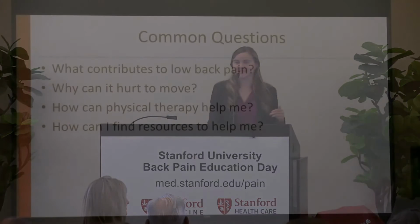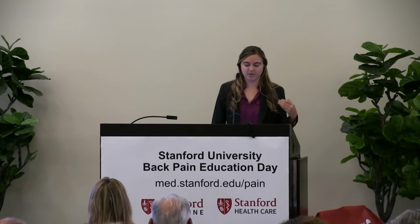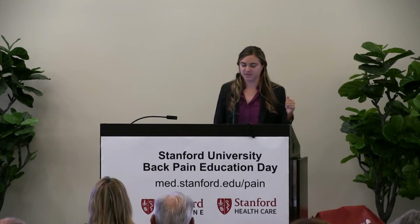When patients come in to see me, they have several questions. First, they want to know, why do I have low back pain? What contributes to low back pain? Why does it hurt so much to move? How can physical therapy help me? What are you, as the physical therapist, going to do for me today? And how can I find resources to help myself? I'm going to go through all of those things in the presentation today.